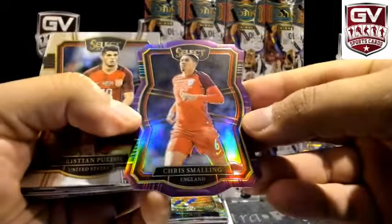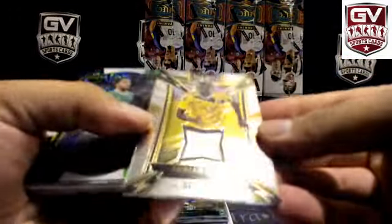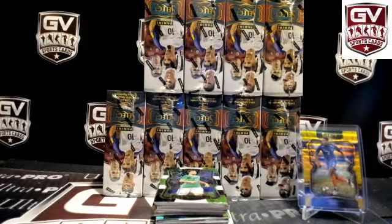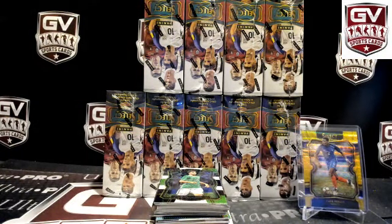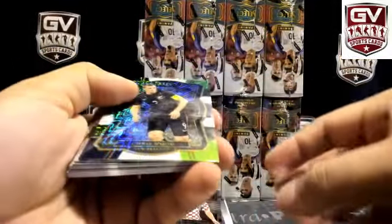Sergio Aguero. Purple die cut, Chris Smalling for England, 108 of 149. We got Adrian Ramos jersey for Colombia. Colombia in this one's Greg. Dos Santos. We got Tim Cahill, Australia, 25 of 125. It's Kyle Lafferty. Julian Draxler. Memphis Depay for Netherlands. Chris Wood, New Zealand.